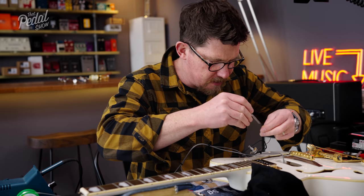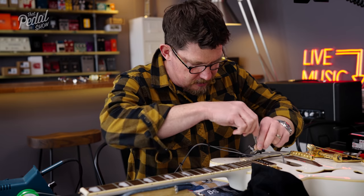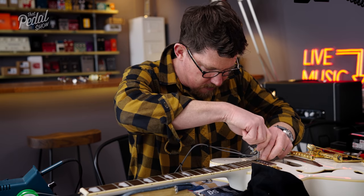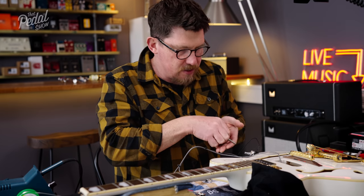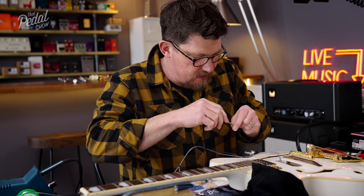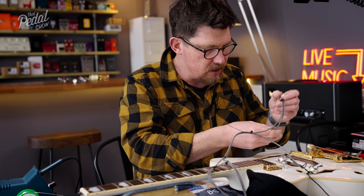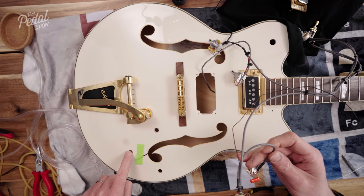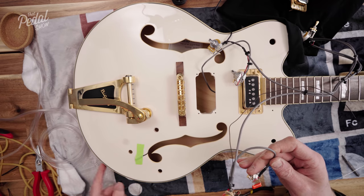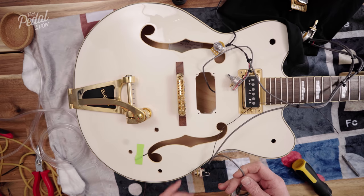Unless I'm being really dumb, I'm pretty sure that can just be put in there. I'll just put two screws in so that if it's got to come out again, it's not the end of the world. So I think the first thing is going to be the jack and the tone pot, because the tone pot sits back here and the jack obviously sits back in there. So they're the furthest things away.